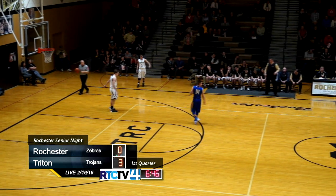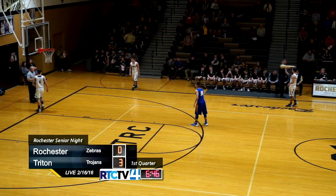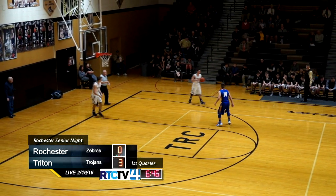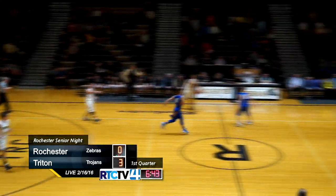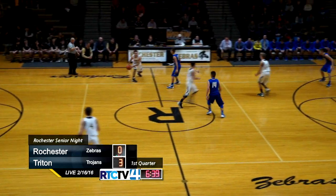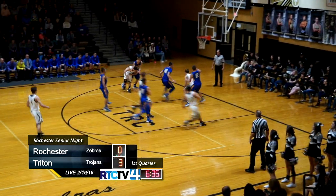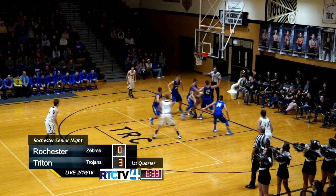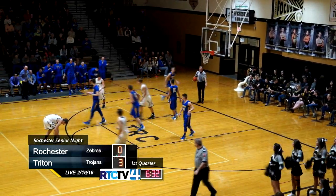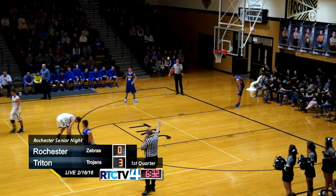Triton going to put at least some pressure on, keeping two guards up. I don't know if this is an extended 2-3. It sets up kind of a 1-3-1-ish, but they may just be matching up with guards. Kreft and Anderson are not very tall, but boy, they are quick and they have a lot of basketball smarts. Yep. Holland, left elbow, down low to Bennett, who backs his way in against the double team and the triple team and steps out of bounds. Triton going to get it back. 6.5 to play in the first quarter. Rochester trails the Triton Trojans 3-0.